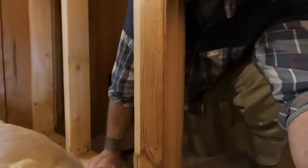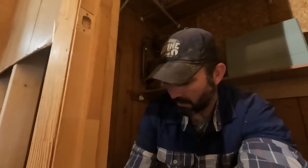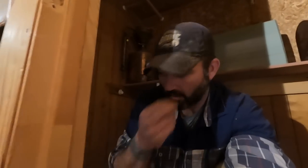I knew to expect this from having demoed the other closet. This is just where they had to make up height, and this was the easiest way to do it without having to buy extra lumber. So I'm just gonna cut this footer out because, like I said, this doesn't need to come out. I'm just making an opening to make the dog crate.